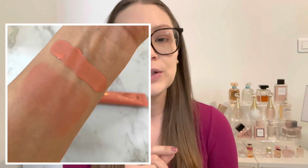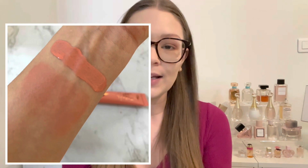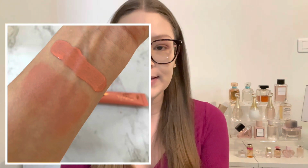Going over swatches, I'm going to insert a swatch of Pink Pop first. I'm going to insert a swatch of it just swatched over my wrist, and then the second swatch underneath will be a little bit blended out. So it is very much a cotton candy bright pink. I don't typically gravitate towards those colors. I'm hoping that I can sheer it out a little bit on my cheeks. I have not tried it as of yet. We're going in order of the video.